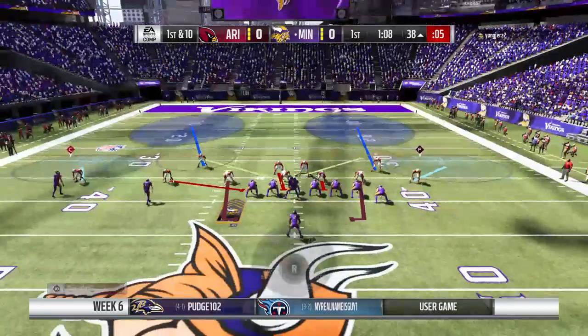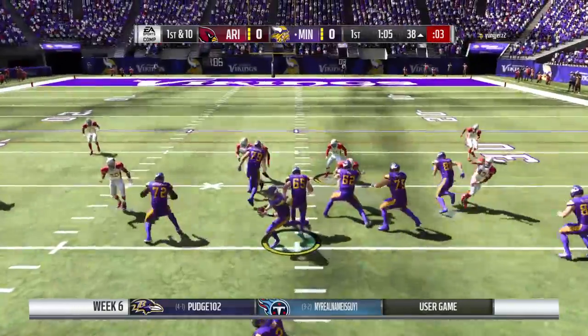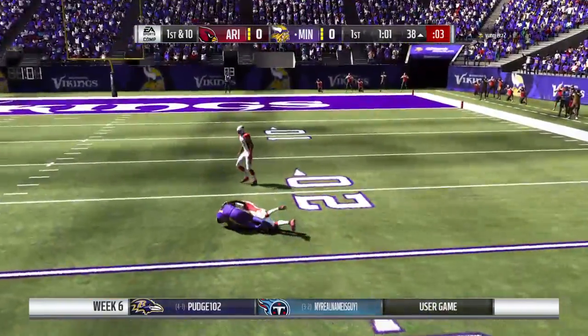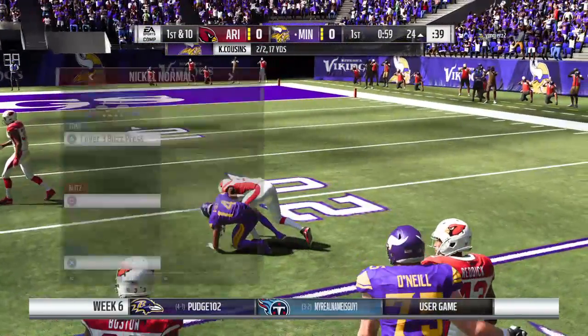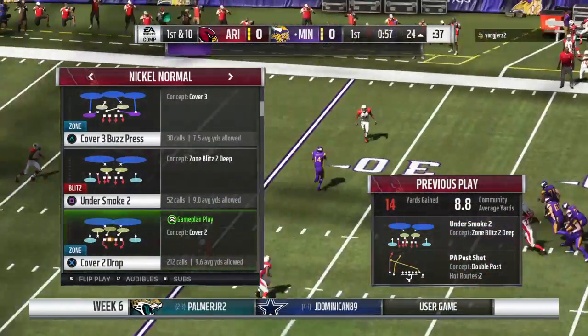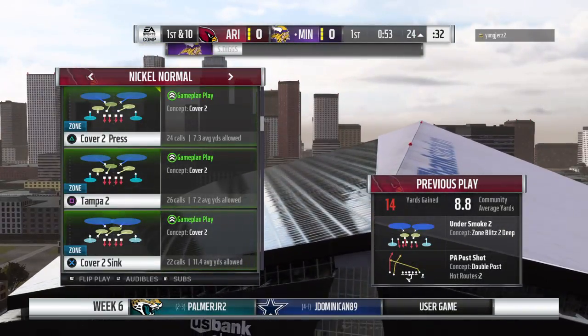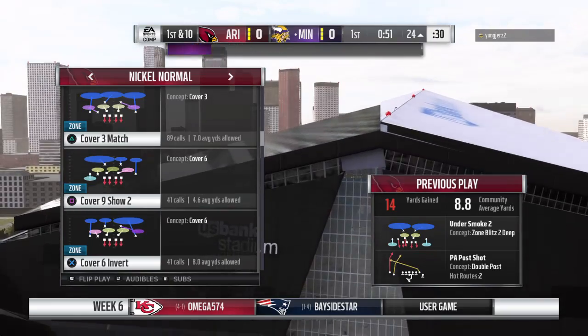Gun. Off the play fake, Cousins. Oh, he's got a man wide open, complete. And brought down, but not before they're inside the 25. 14 yards that time for number 14.